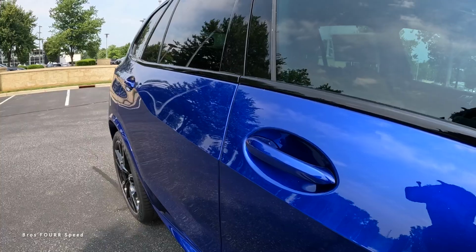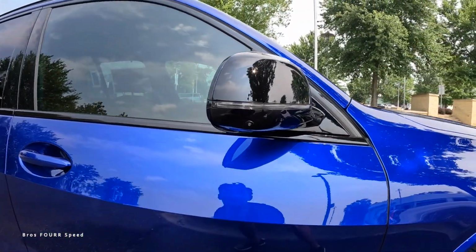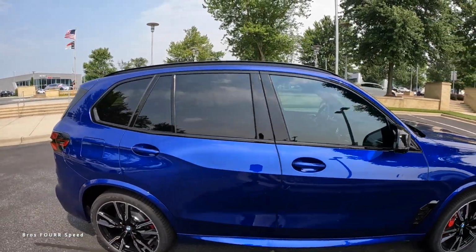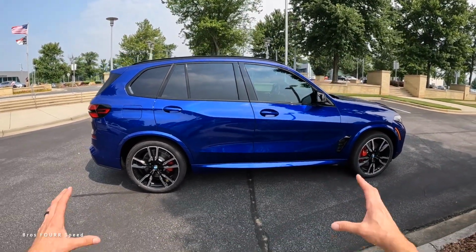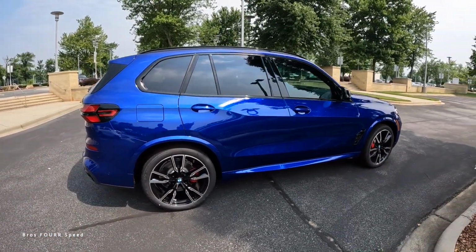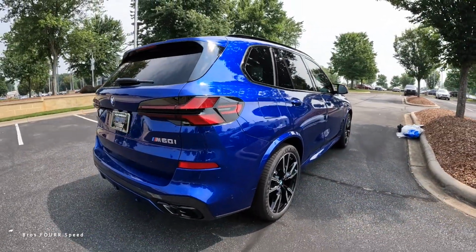We also get those body colored door handles, and then gloss black for the mirror caps with a turn signal, as well as a side view camera. Then you can see all gloss black trim around the windows, panoramic roof up top, gloss black roof rails, and I love the side profile. It's just a perfect size SUV. Not too big, not too small, just really good proportions all throughout it. And then really love these body lines.